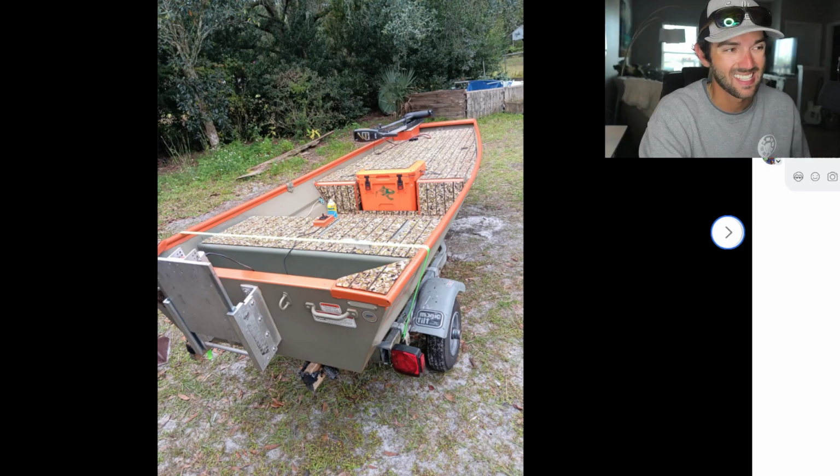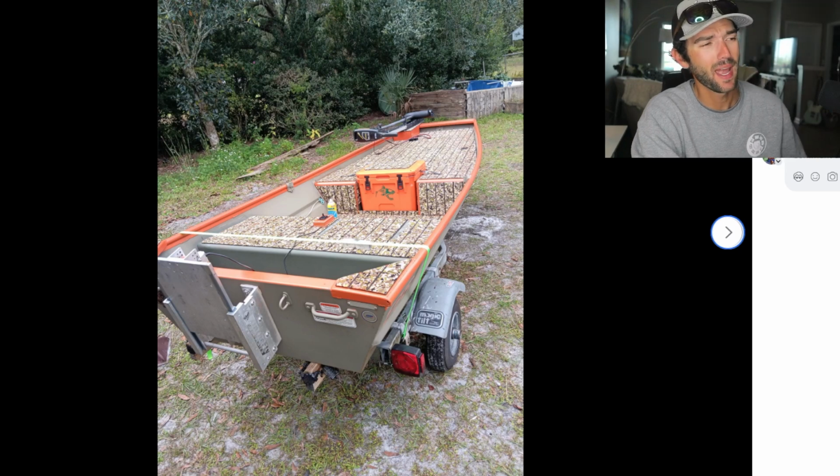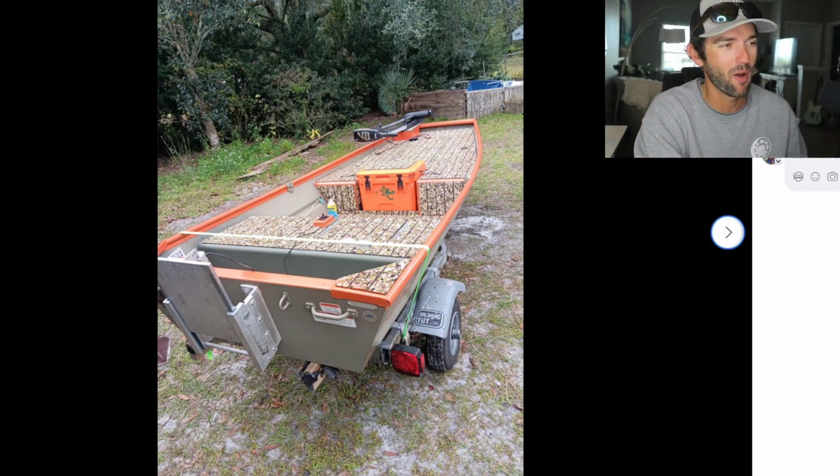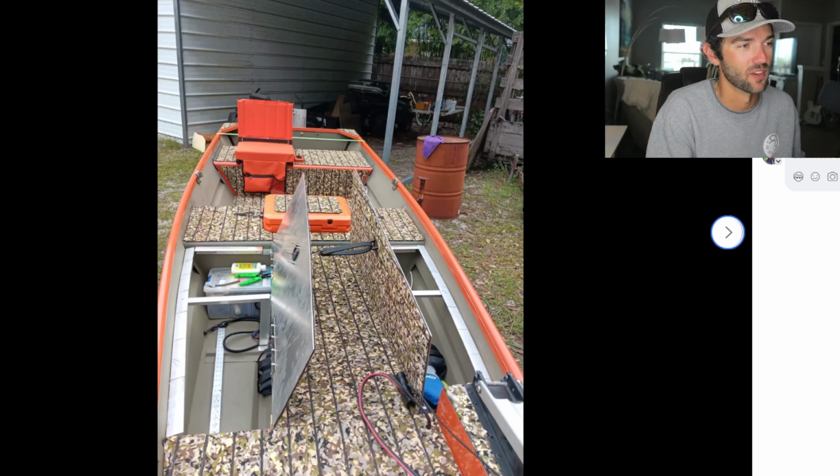I like this style best with the big grooves in it. It just allows more water to collect instead of under your feet, and I really like this color matched up with that orange. Man, you must have had a vision in your head and you told your buddy, yeah, I'm going to paint it all orange and we're going to do camo and add a big old jack plate. And they probably thought you were nuts. But man, it absolutely worked out. This is super, super cool.